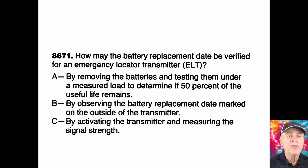B, by observing the battery replacement date marked on the outside of the transmitter. That is probably the closest to what they're asking for. Or C, by activating the transmitter and measuring the signal strength. That also doesn't tell you about the battery replacement date. It might tell you the condition, but it doesn't tell you when you have to replace it, irrespective of condition.